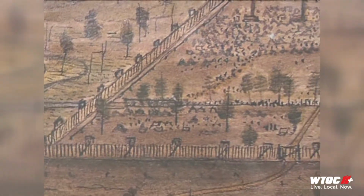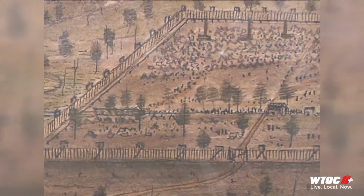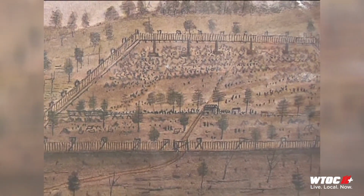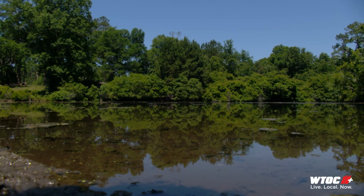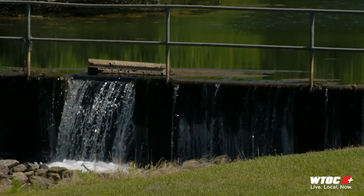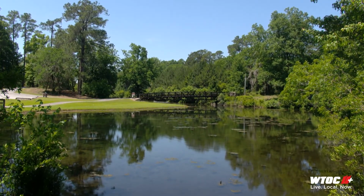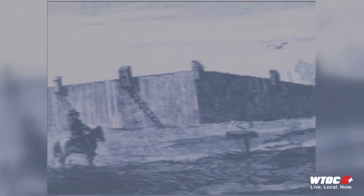Camp Lawton was established late in the Civil War, taking on Union prisoners from the overcrowded Andersonville on the other side of Georgia. The spring and its ability to provide millions of gallons of fresh, clean water for drinking and bathing made it the ideal location to house the tens of thousands of prisoners the Confederate Army anticipated.